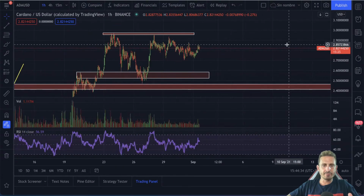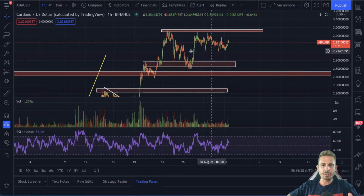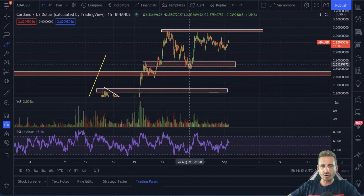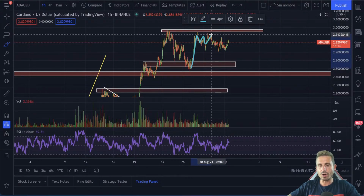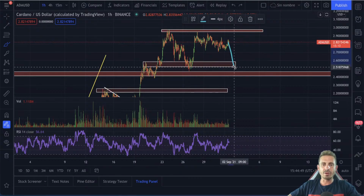Yeah, nothing. I mean, yeah, this is what can we expect. There's no pattern here. There's just a lot of volatility. This is not a bull flag. It's too long. It's too overextended for this to be a bull flag. Maybe we do not know the direction.